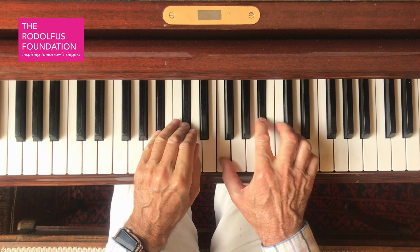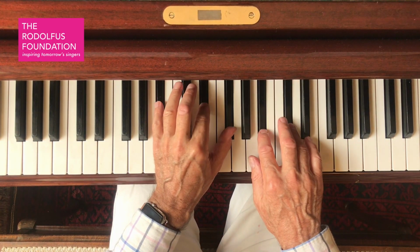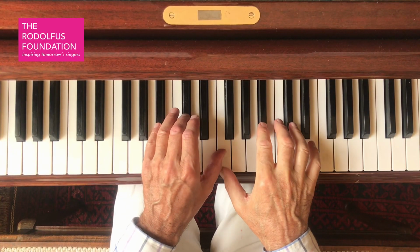B flat minor is wonderful. It's like this. Now that chord I love. And this one too. Out of context, it's just a sort of scrunchy chord, but doesn't actually take you anywhere. But in the actual piece by Bach, it takes you on a journey.